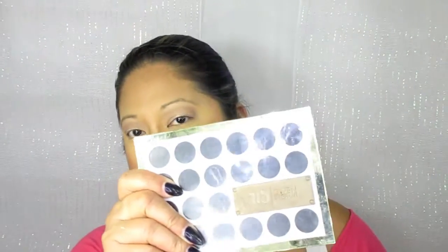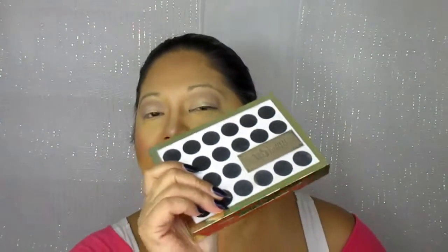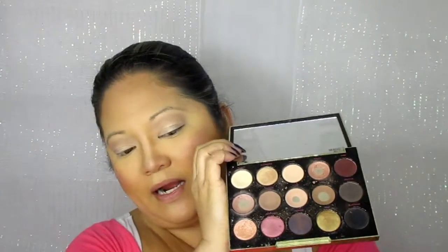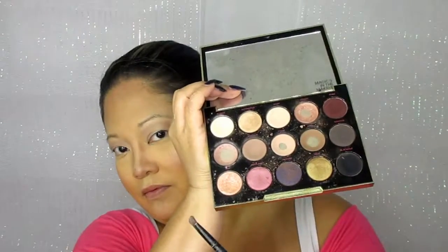So the second palette I'm going to use is my Gwen Stefani Urban Decay palette. Yes, I've used this in multiple videos. I'm going to get a new palette and do a review. So in the inner corners of my eye, I'm going to go in with this color here. Using this color in the inner corner of your eye helps open up your eyes more and really gives that pop effect between the two colors or three colors you already have on your eye.